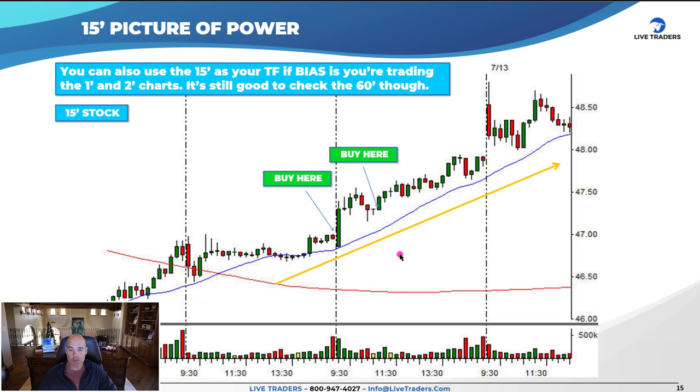All right? Here's a picture of power on a 15-minute chart. Why do I put a 15-minute chart up? Because if you're trading on a one-minute chart, you could use this picture of power as your bias time frame. Now, I would only recommend this for experienced professional traders. No, you're not that. If you have to ask yourself if you're that, you're not that.